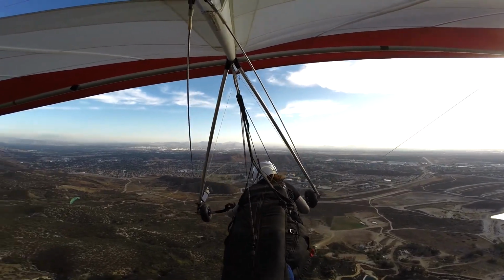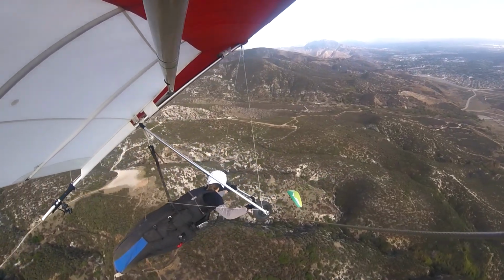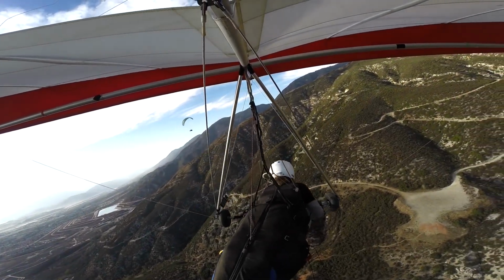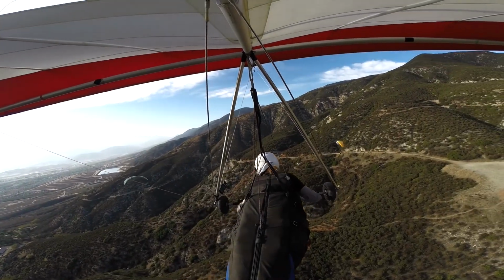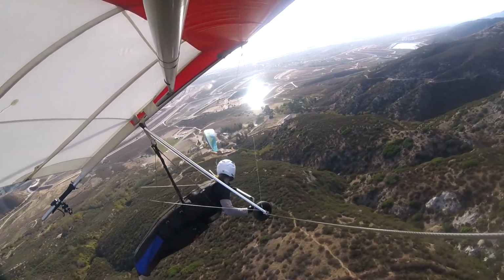Now Nate's lost his energy. He sees this paraglider going up. Maybe he's got something. It's not much. It's not really much to work with. Continues looking around, goes between this guy and the hill. Looks nice. Weaving his way through some paragliders.